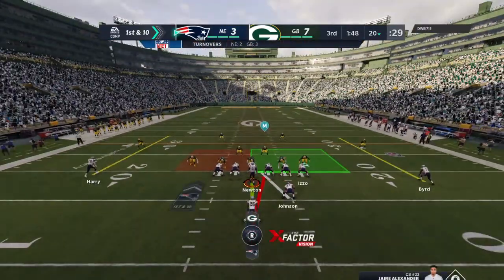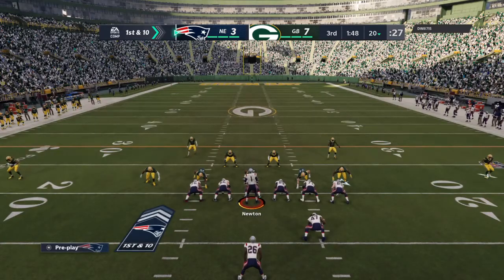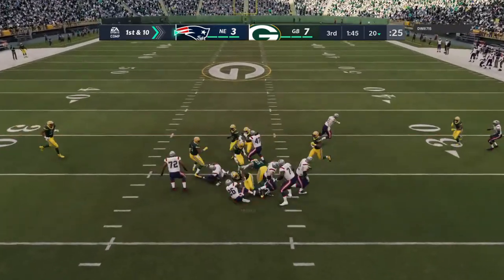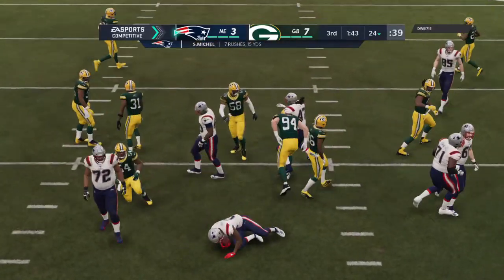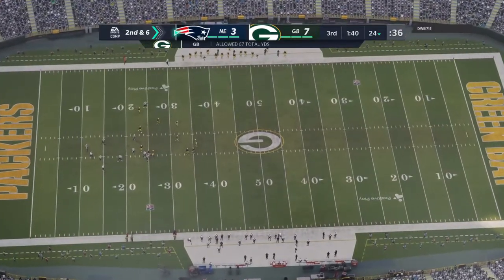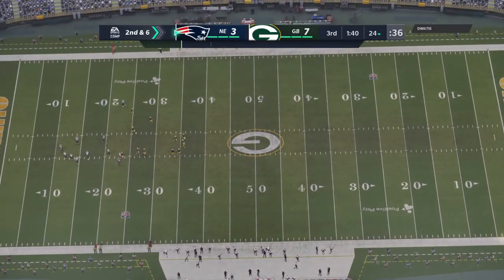Coming out to start this third quarter, get a nice drive going, looking for the end zone. Possibly got a little bit too greedy right there. Gets this to the 24 for a gain of 4. I have to think a major focus of the halftime meetings had to be figuring out how to create space for the running game to get operating.